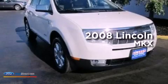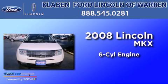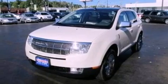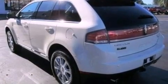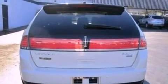This is a 2008 Lincoln MKX. It features a 6-cylinder engine, an automatic transmission, and all-wheel drive. Its top features include a navigation system, heated front seats, a low tire pressure indicator, Sirius satellite radio, big 18-inch wheels, and traction control and stability control systems.